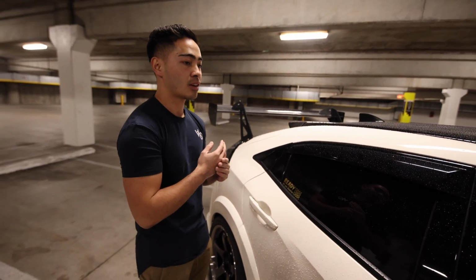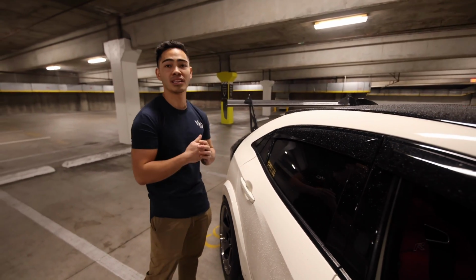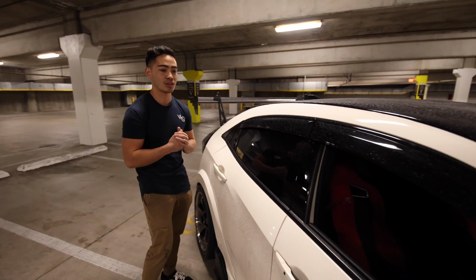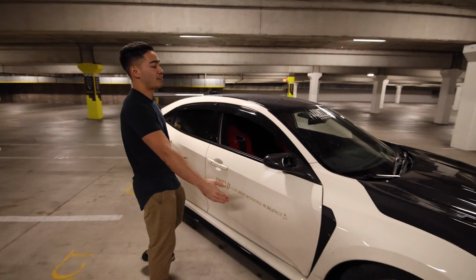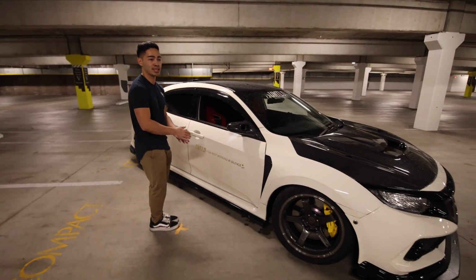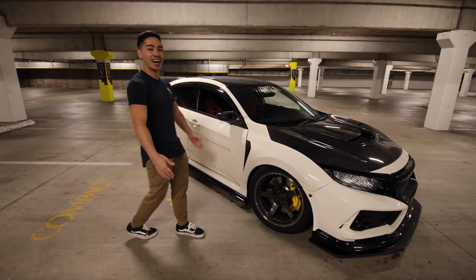But altogether, this car is amazing. I would highly recommend it to anyone that's looking into getting into cars or just wants to dabble in having a fun car to drive. Even in its stock form, it's amazing. But that's pretty much it. That's my car, and that's why I daily drive this car.